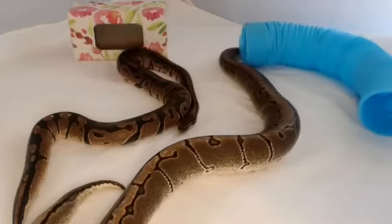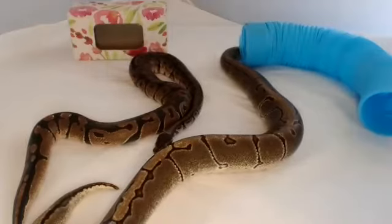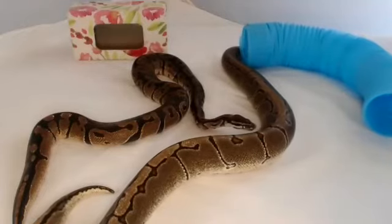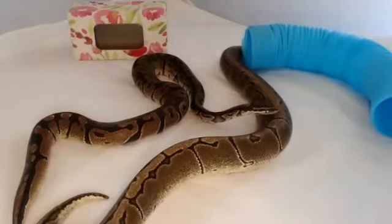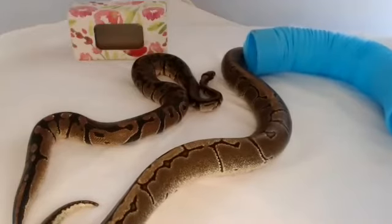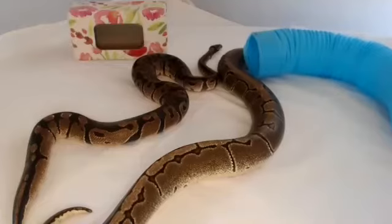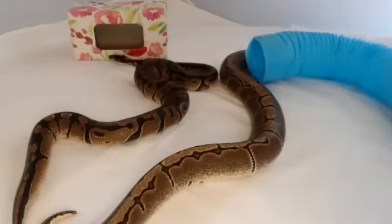Especially if you're not watching, the mice and the rats can attack the ball pythons. And remember, what do they do? They just curl up in a ball and try to protect themselves, right? So if the mice happen to start chewing on them, that's not a good thing. So you always want to make sure you're watching, if you do have something like this, that nothing is hurting them while they're eating.